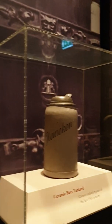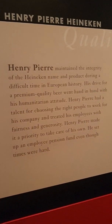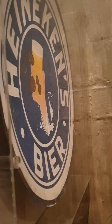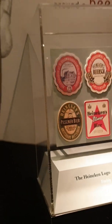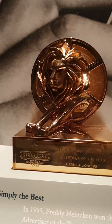Look, that is the ceramic. Oh, look, a trophy. Heineken, new bottles. Look, new bottles there, and the old one still. And these are the casters, the Heineken logo. Wow. Simply the best. They get an award of Advertiser of the Year. Advertiser of the Year. Wow, yep, simply the best.